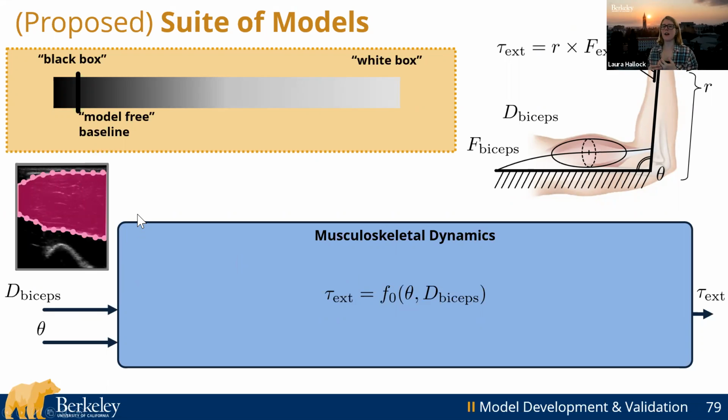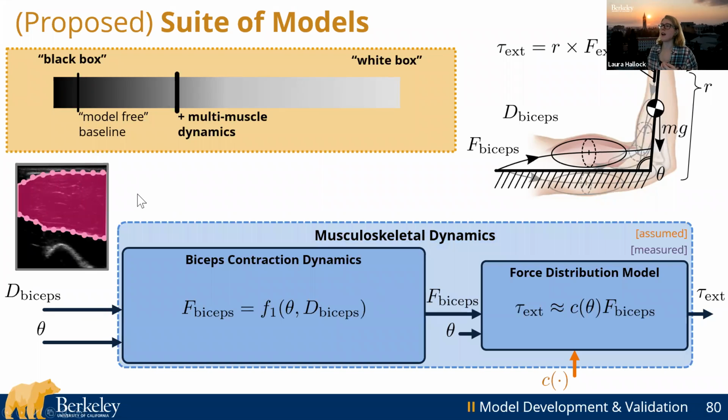But then we can start imposing different levels of structure in a principled way. So we can say, okay, maybe that mapping from this deformation value to the biceps output force is still this general unknown nonlinear function. But we do know that this is occurring in the context of all of these other elbow flexors and elbow extensors. And so we can take from literature some sort of distribution model over what those different muscles are probably doing for this particular motion. And I've started to highlight in orange things that we're starting to have to assume based on this model. So that's one assumption, but it might make our model more generalizable.